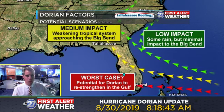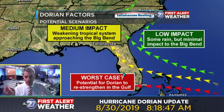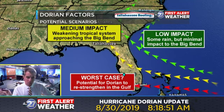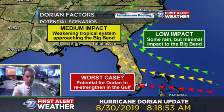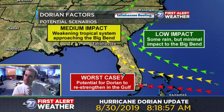The Everglades have a lot of moisture there. It's all swampy, marshy. Tropical systems can feed off that, and it weakens slower. So if you see Dorian make landfall towards South Florida, kind of move across the state, and then spit out over towards the Fort Myers area and get out into the Gulf of Mexico, that's not ideal.